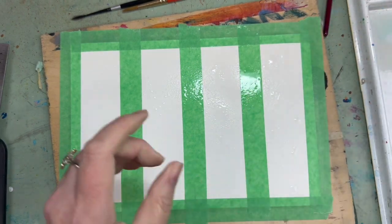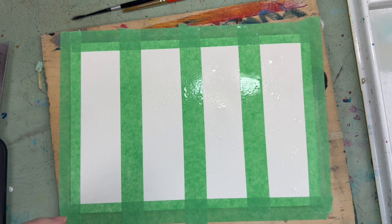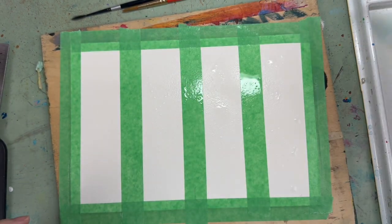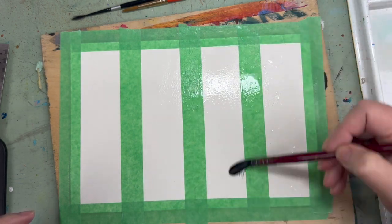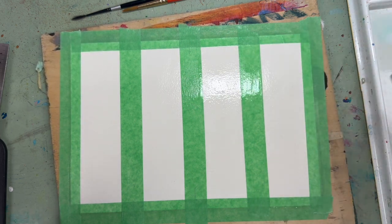Not the easiest. Now, another way is to take your brush, put water on it and then just go like this. So I'm just going to cover it all. Make sure everything is covered. And the first thing we're going to start with is a sky.